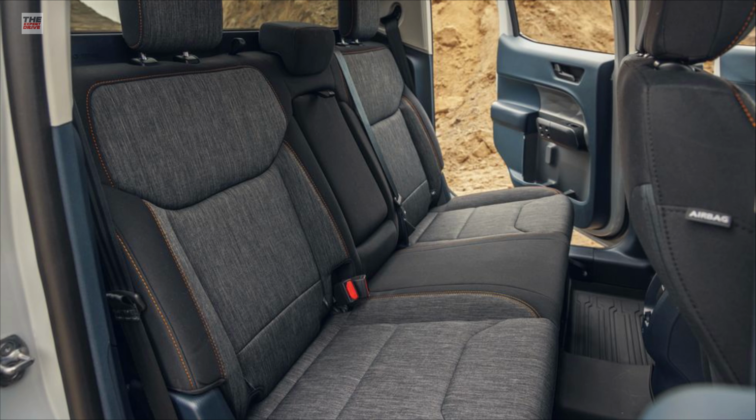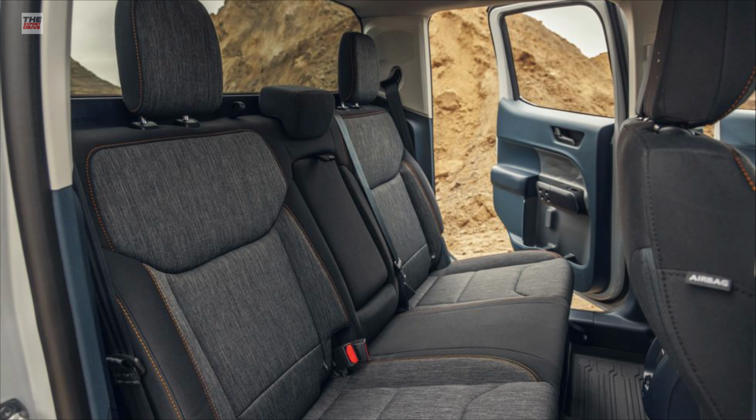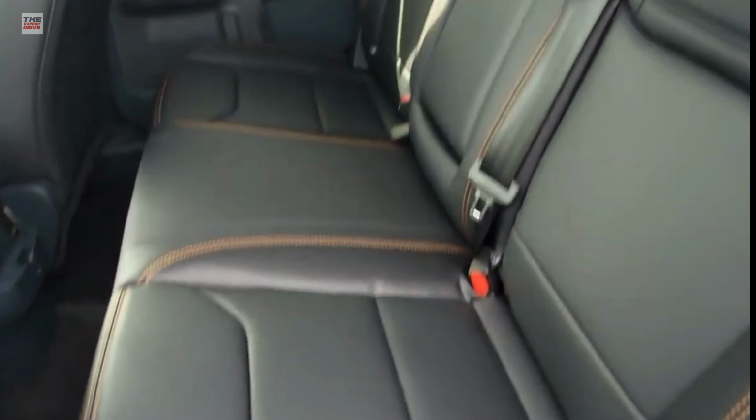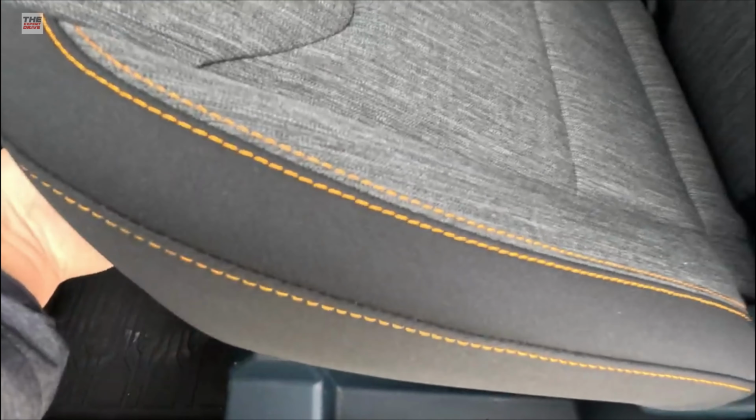Rear seat space is better than one would expect in a small truck. Rear seat passengers get a USB port and power outlet. The rear seats fold down and have storage underneath for valuables.